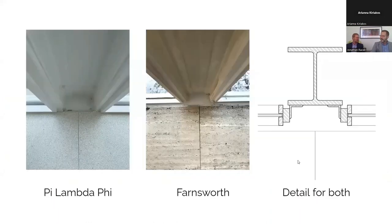In fact, we've got some wonderful notes of Myron Goldsmith going through structural calculations on the Phi Lambda Phi building and referencing Farnsworth's structural calculations as we go through. Yeah. And so this is an important detail, which you may recognize, the steel column and the window systems. And you'll notice the similarities between the details of the fraternity and at Farnsworth.